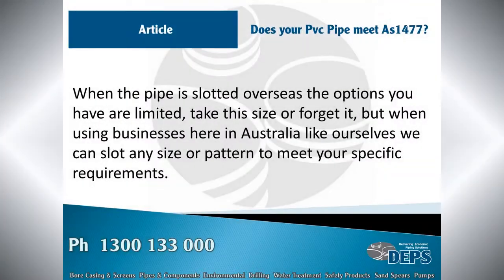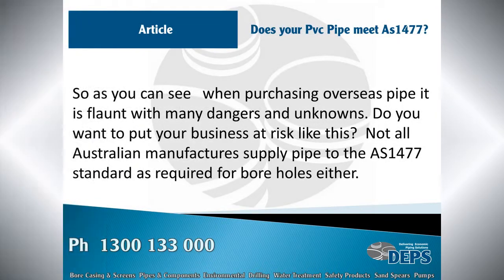When the pipe is slotted overseas, the options you have are limited. Take this size or forget it. But when using businesses here in Australia like ourselves, we can slot any size or pattern to meet your specific requirements. So as you can see, when purchasing overseas pipe, it is fraught with many dangers and unknowns. Do you want to put your business at risk like this?